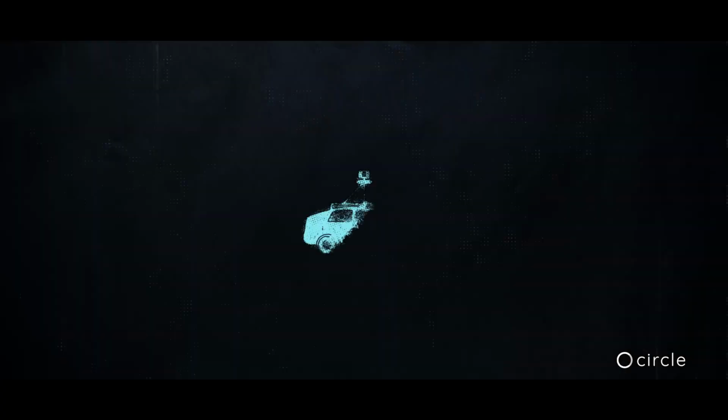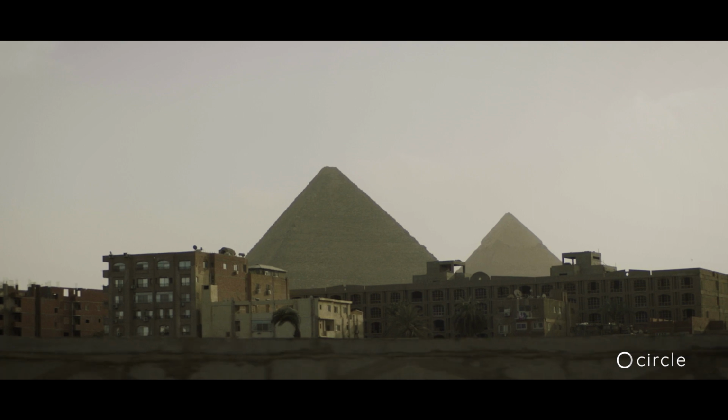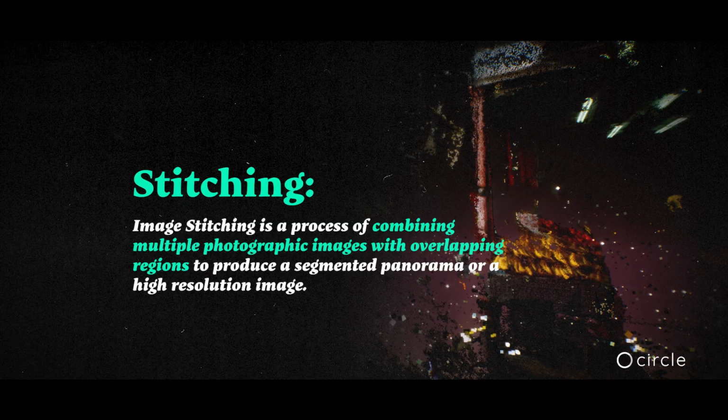Originally, Circle Optics came about as a concept when I was a senior in college. Why, if Google has cameras on top of cars mapping the planet, why can't we strap on a headset and roam around the pyramids of Egypt or the Roman Colosseum? The reason why they can't do that today is because of this issue of stitching.